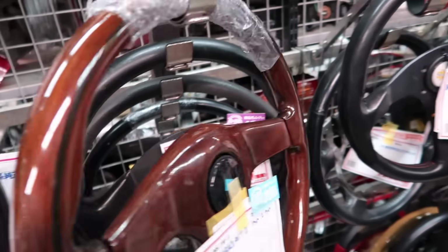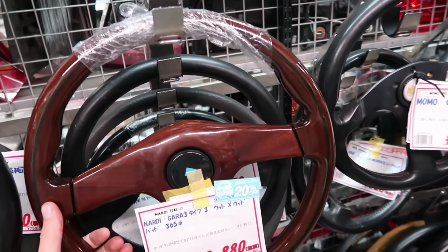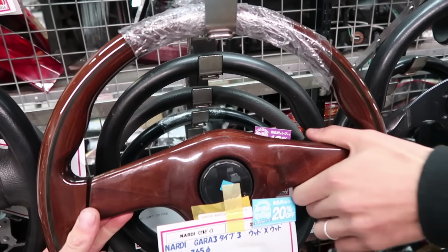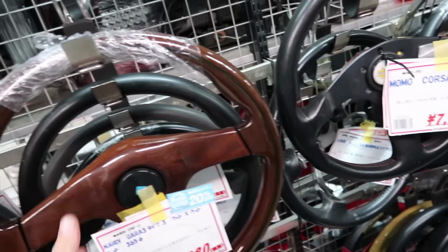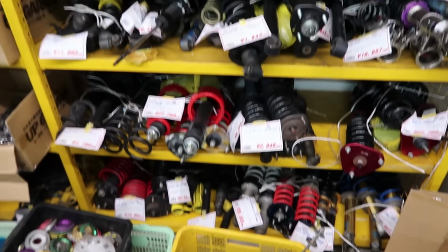What is this, Nardi? I've never seen this. Gara. It's kind of cool. So this pulls off and it's like a protector thing that protects and hides the metal. This would be sick in a boat. Good thing. Wait, you have an R33, don't you? Hey, shut up. Dude, this place is stocked up.